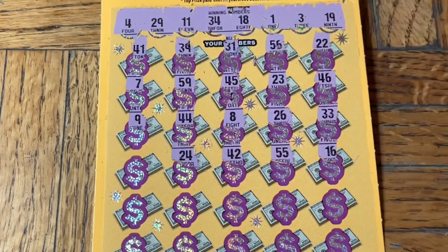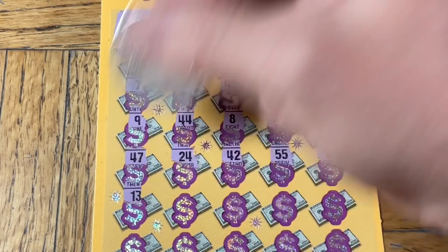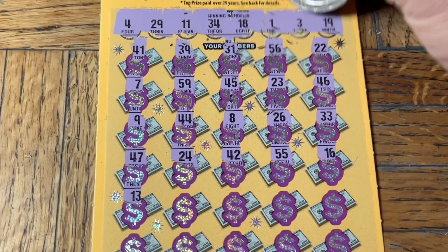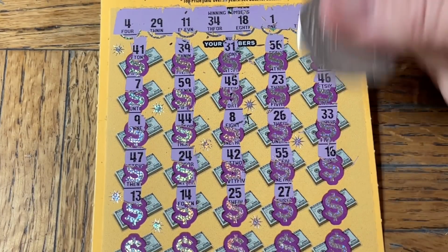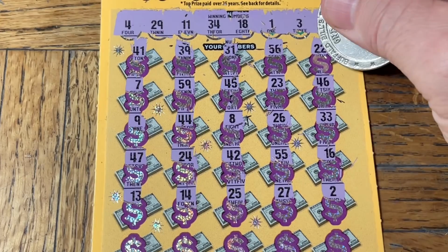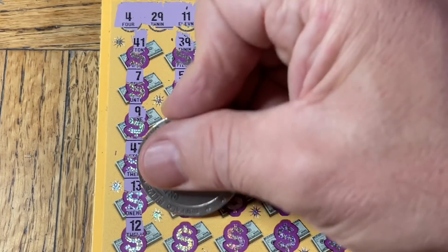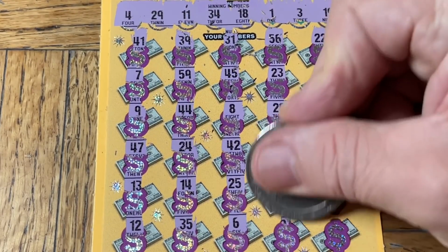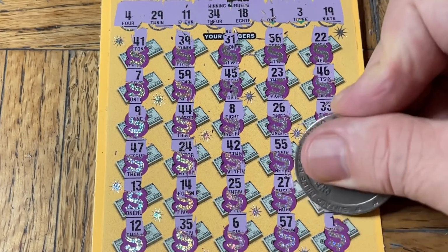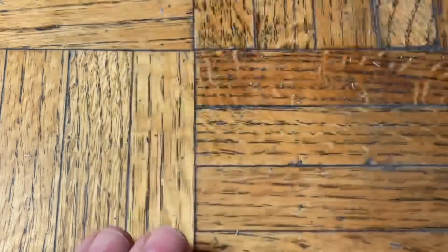42, 24, 47, 13, it doesn't work that way, 14, 25, 27, and 2, and the last row on the second of these two tickets, 12 and 35, 6, 57, and a double 1. It's a 17. It's no good.